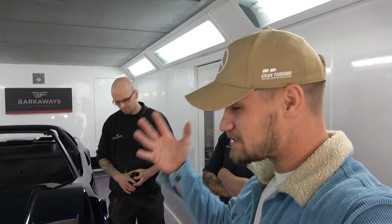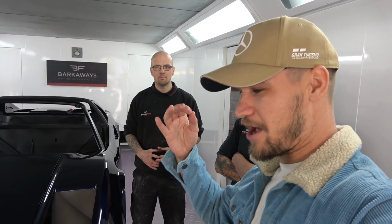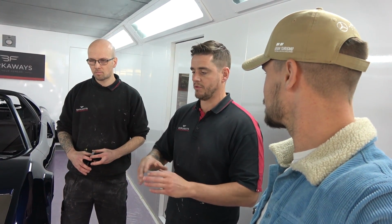What actually happens once the car lands here? Can you talk me through the different stages and processes and what you're going to be doing to the car to make it a project you are proud to call a Barkaways car? Yeah, well, we've obviously spoken to SB. What we're going to do, we're going to get your car in, panels obviously ready to come off. We strip all the panels off from the rear quarters, the bonnet, the doors, everything will come off completely. We strip it back as far as we need to, be it bare metal on all of it, but most of it will end up bare metal.